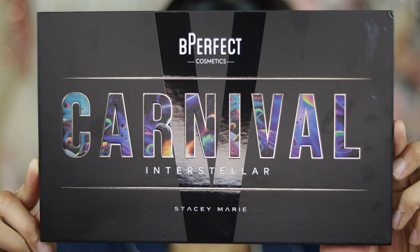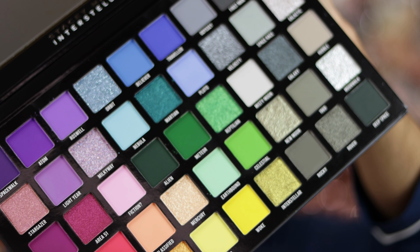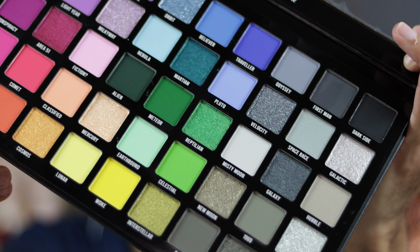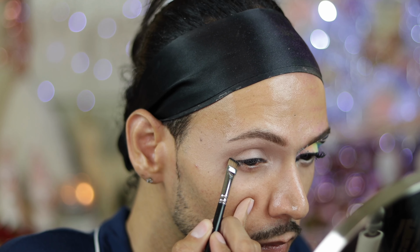So let me go ahead and introduce you to today's featured eyeshadow palette. Today we're going to be playing with the Bperfect Cosmetics in collaboration with Stacy Marie Carnival 5 Palette. This is the Interstellar palette, and y'all, look at this color story. It is gorgeous, very unique, and the glitters in this palette are out of this world, literally.